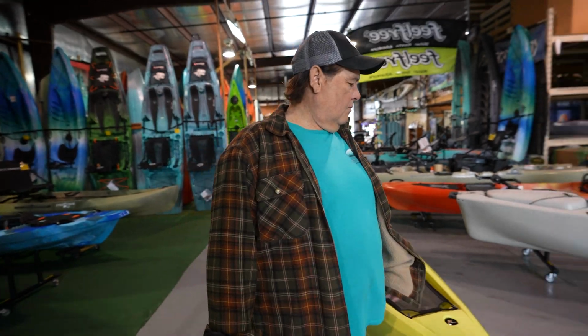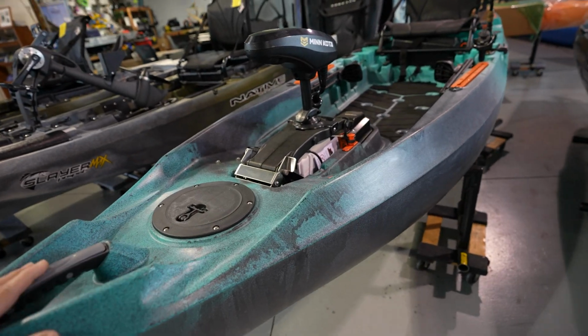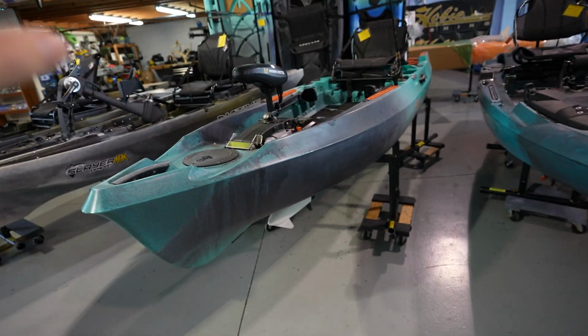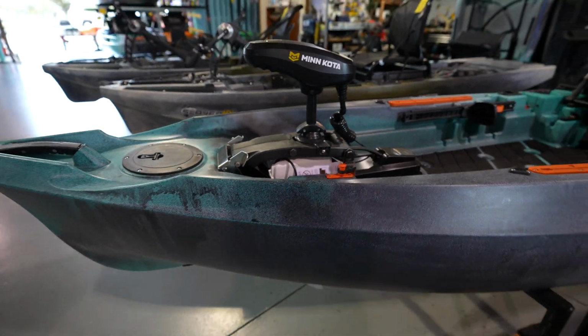So what's next? What's next for Hobie? Let's keep going with Hobie, and then we tackle the rest. Well, let's look here. We got a lot of boats here. You do, and you got the best boat. Seriously, this is the best. I know some people hate on motors, but this is the best autopilot. Yeah, because you could fish. And I call it lazy fishing. And it's amazing.